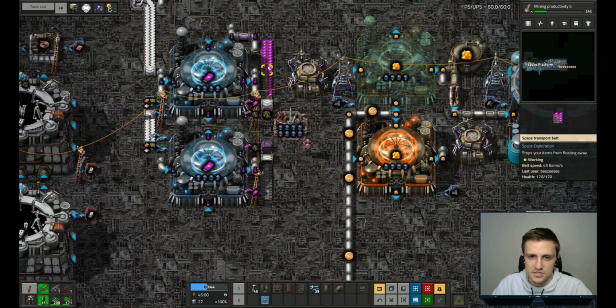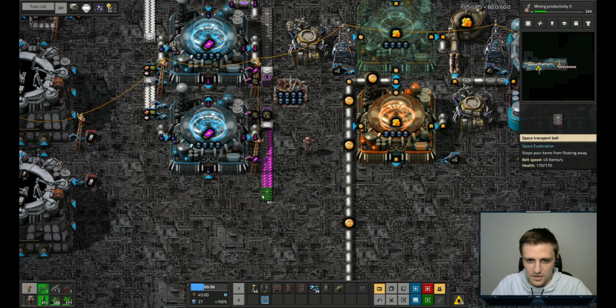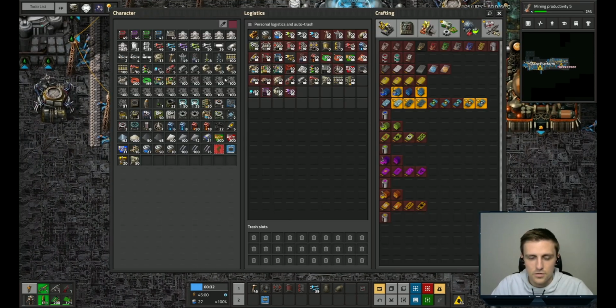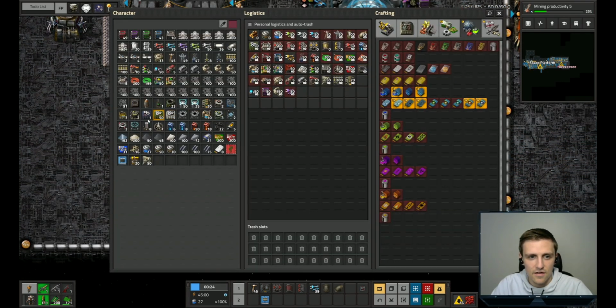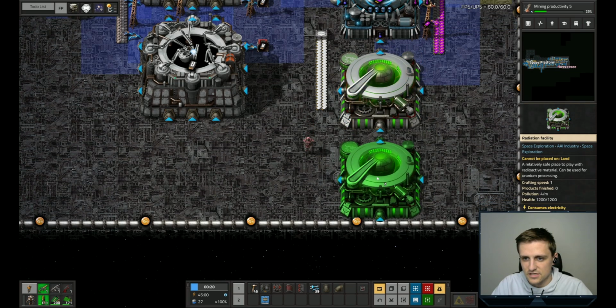So here's what we're gonna do. We are gonna reverse these, okay? So these are gonna go out the other side, over here. And then right over here, let's do it. Well, so let's pull through. Let's pull this through, right? And then we can have our two. I think we're just going to do 2 radiation facilities here.